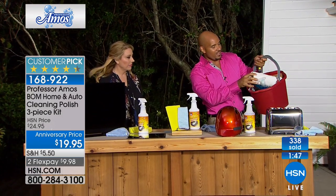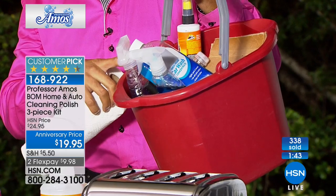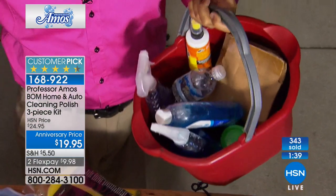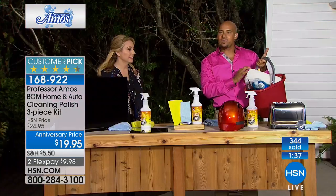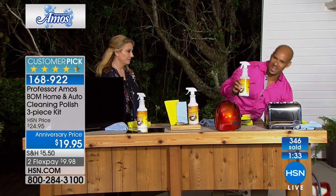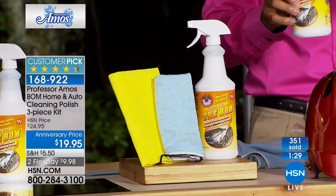And think of all the different products, Helen. There's something for the rubber tires, something for the rims, something for the windows, and something for the finish of the car. That's a lot of money. Why do that? Just wrap your head around this. One product does everything. One product does your windows, your glass, your mirrors, the finish of your car, any shiny surface.